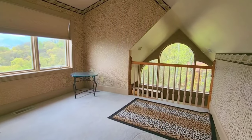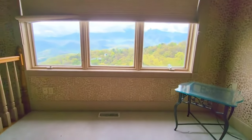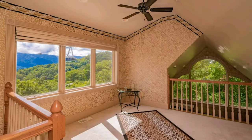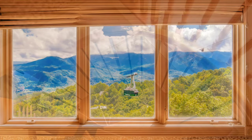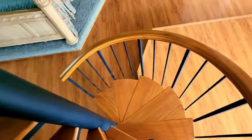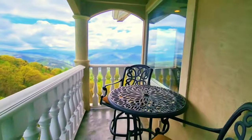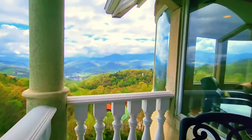Up the spiral staircase from the master suite is a little loft area with a beautiful view. Down the spiral staircase and to the right, you will find a beautiful patio area, perfect for enjoying a cup of coffee or a glass of wine, and of course, taking in that unbeatable view.